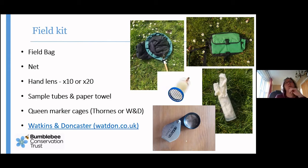People also use these queen marker cages, which beekeepers use. I personally don't like using them for identification because I find the bees' legs just get stuck in the netting and it really annoys me. I don't like using them at all, but some people do, and it's another option.